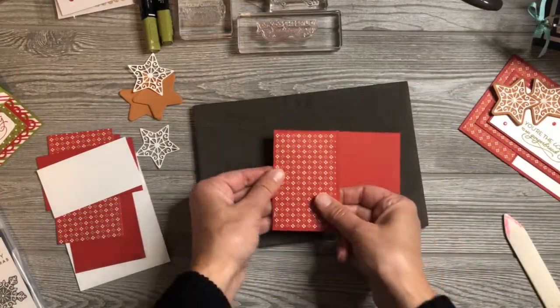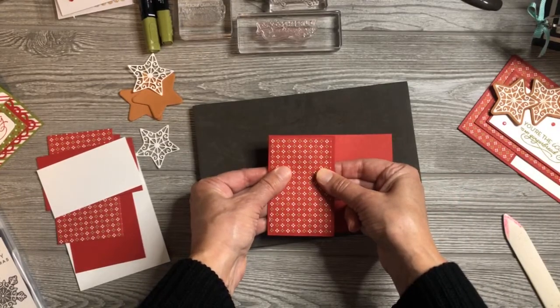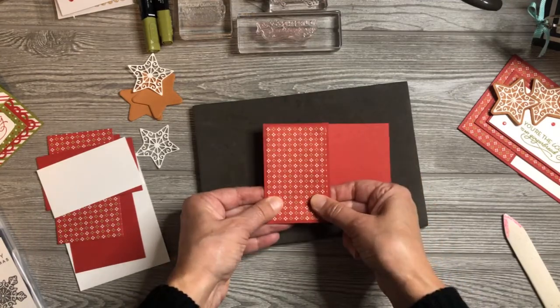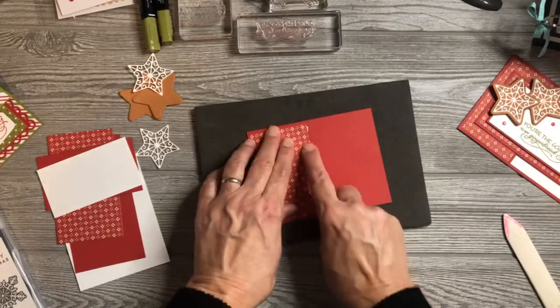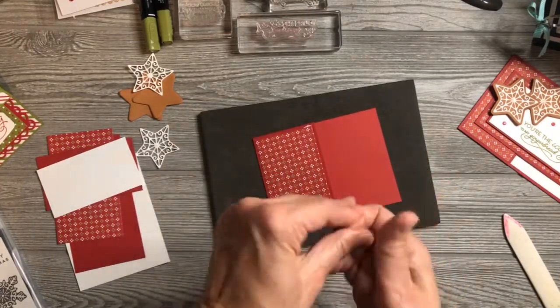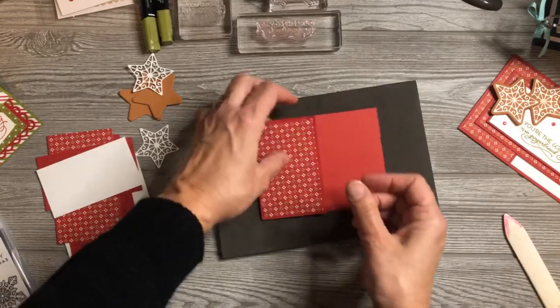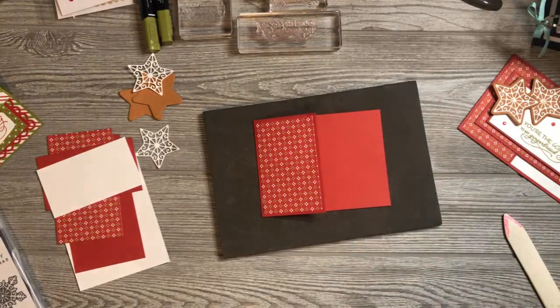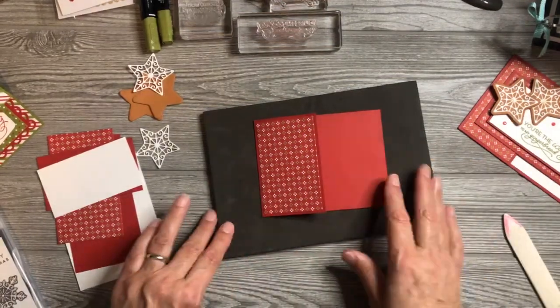So here I like to use the multi-purpose glue because it doesn't dry absolutely instantly. It does dry pretty quickly, but I've got time to maneuver that and get that designer series paper pretty straight. And I had a feeling I had a little bit of extra glue on there. When that glue dries, it's going to leave a little shiny mark. By the time we get to the end of the card, I'll be able to show you how to remove that. I have an eraser that I use specifically for removing any adhesives that are visible.